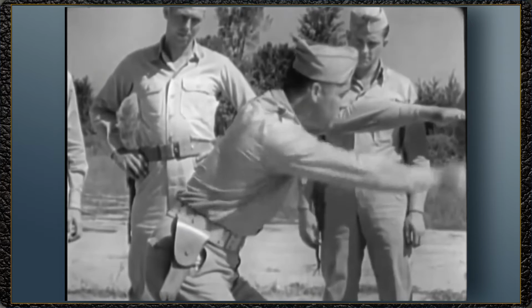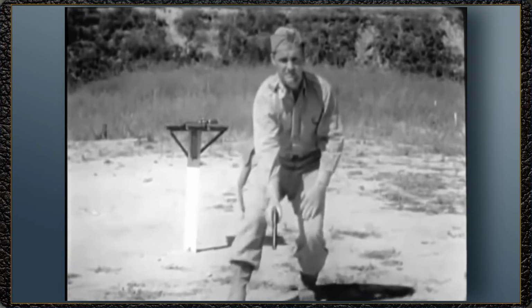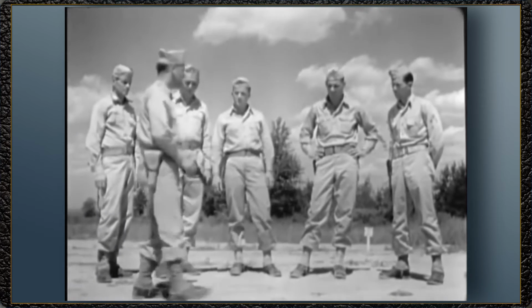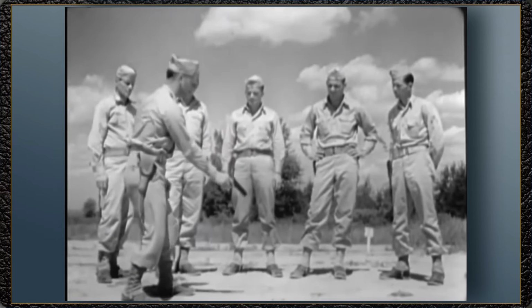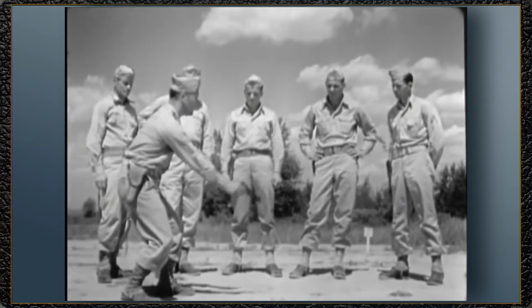In the point firing position, do not use the gun sight. Fire instinctively point blank in the general direction of the target. When not actually firing, the gun should be carried in the ready position, slightly extended and centered between the knees at about a 45-degree angle from the body.